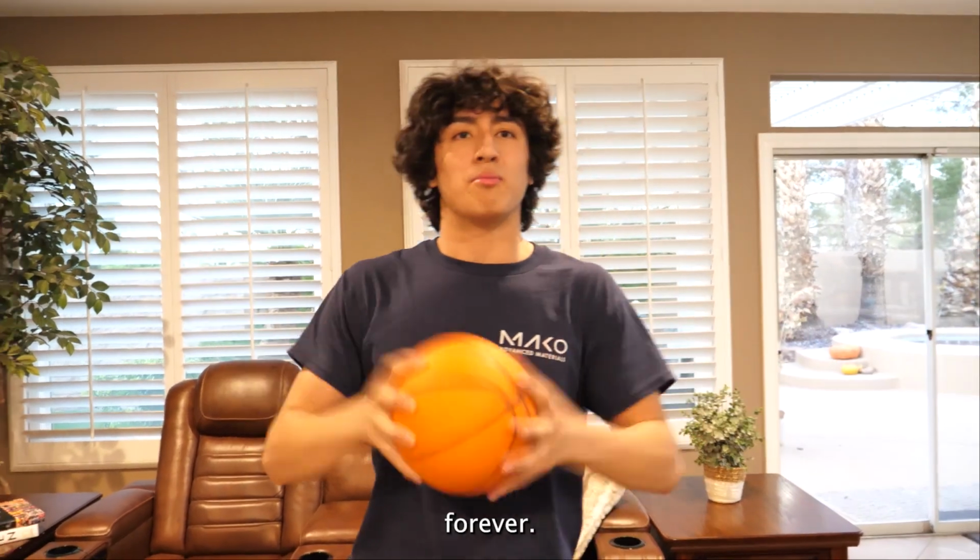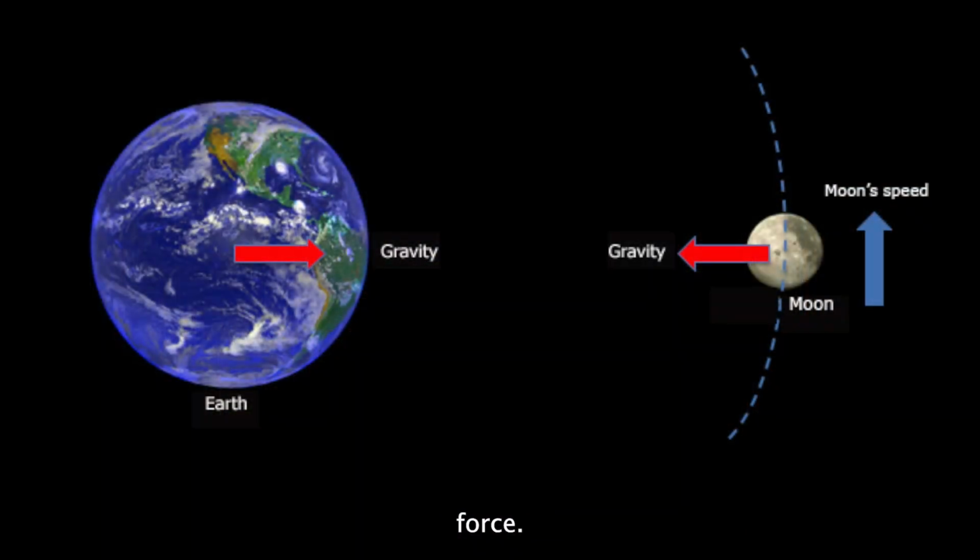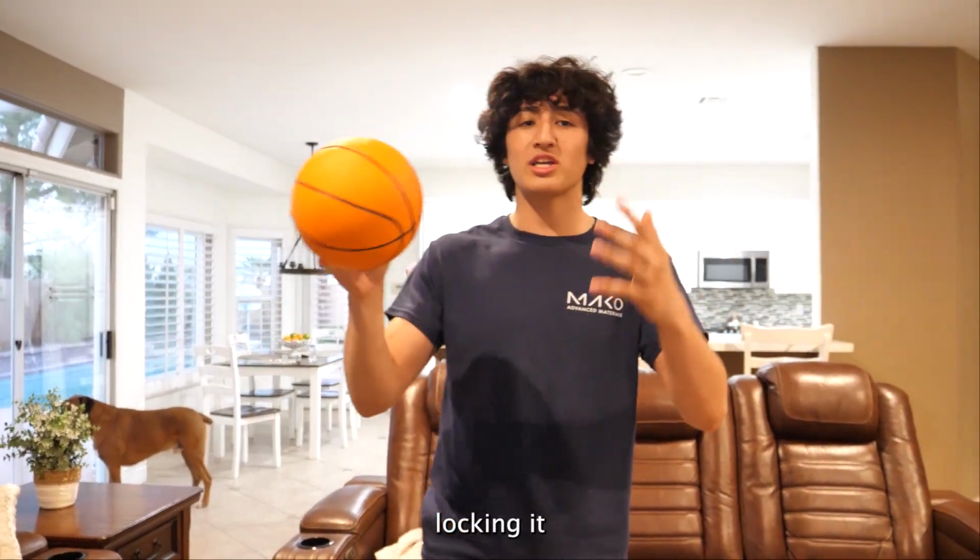Now imagine a planet moving through space without any forces acting upon it. It would just keep going in a straight line forever. But when gravity pulls on it, instead of letting it continue straight, it constantly nudges the planet inward, changing its direction bit by bit. This pull inward, this constant change in direction, is what we call centripetal force. Gravity acts as a centripetal force that bends the planet's path into a curve, locking it into an orbit instead of just letting it fly off into space or crash into the star.